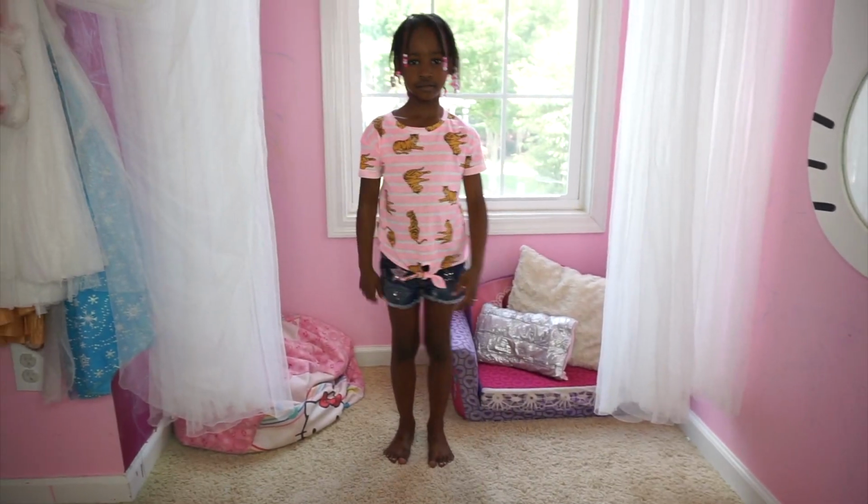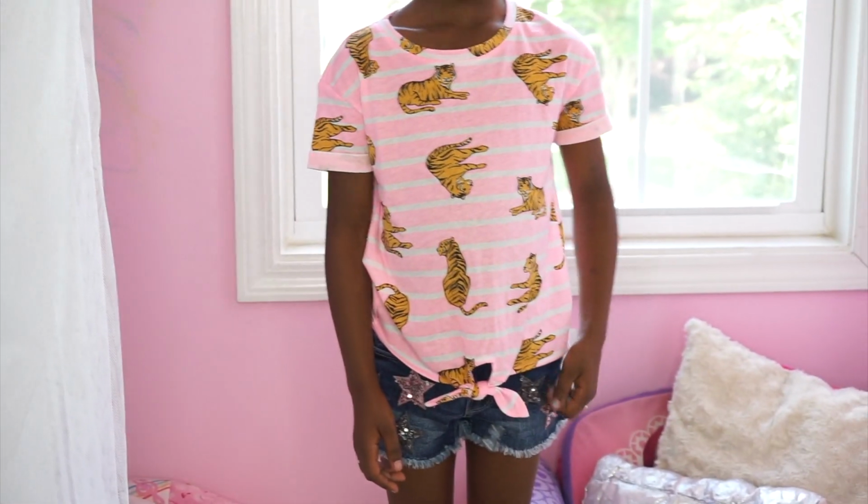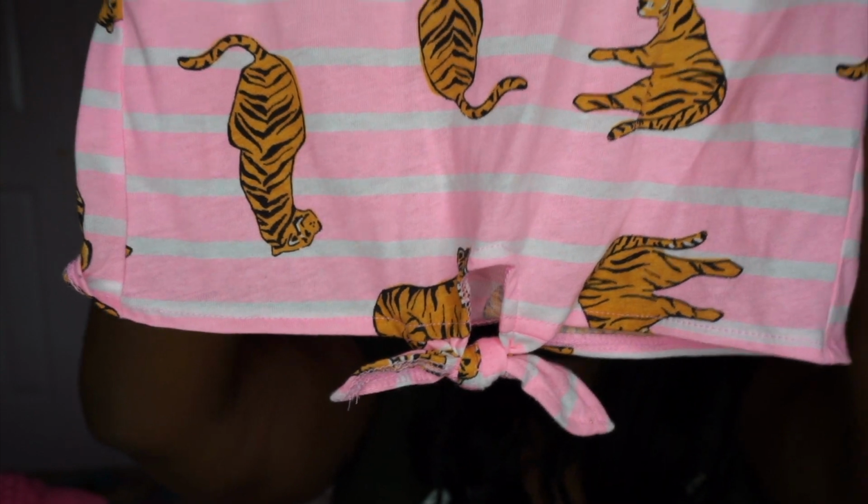We were able to find this little tiger print pink and white striped t-shirt, and it has a tie at the very end. I just thought this was so cute, and honestly, Noah was the one who picked it out. She found it. So this is one of those items I was telling you guys, it's okay if it fits kind of big because it looks like it was made that way. Brand is Arizona Jean Company, and it's extra small 4-5. So that's the size I can't wait for her to really get into, because I feel like that's when the designers really step it up a notch.